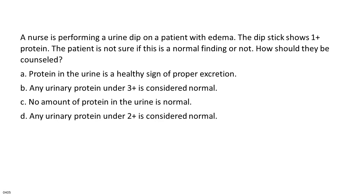A. Protein in the urine is a healthy sign of proper excretion. B. Any urinary protein under 3 plus is considered normal. C. No amount of protein in the urine is normal. D. Any urinary protein under 2 plus is considered normal.